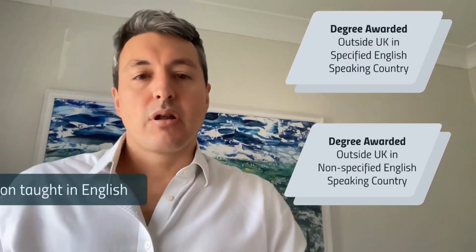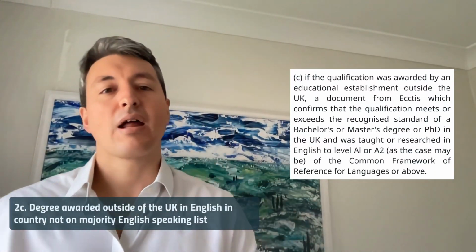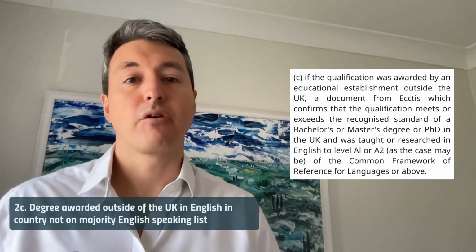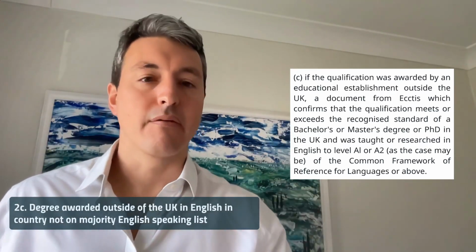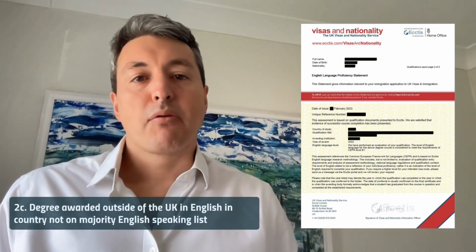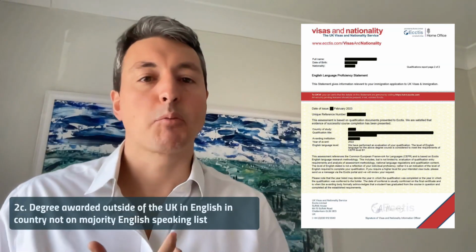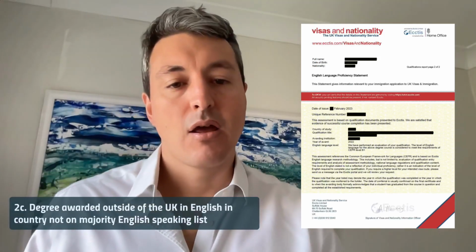Okay, so the final option is what we're going to call option 2C, where your degree was awarded outside the UK and where the study took place in a country not on the list of specified English speaking countries, but where you were still taught in English in the study itself. So the rules require that you obtain an English language proficiency statement in addition to the AQUAL statement, the qualification equivalency statement.